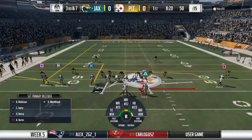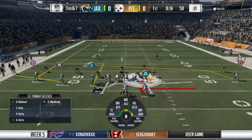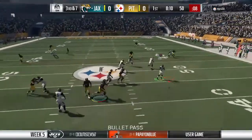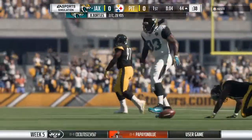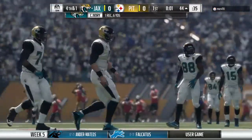There we go now. Green, 39. From midfield, here's Bortles. They set up the screen to Ivory. And he'll be taken down at the 44-yard line. The screen good for 6, but it's not enough as it leads to a 4th down.